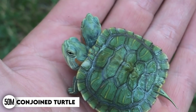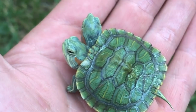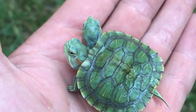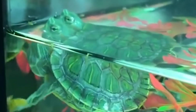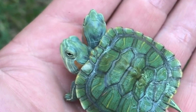Conjoined turtle. A tortoise born in southeastern China in 2018 quickly made headlines due to its unusual condition. This tortoise, believed to be a red-eared slider, lives in captivity in Shangrao, Jiangxi province. It cannot be released into the wild, as it is unlikely to survive and could pass on its deformity gene.